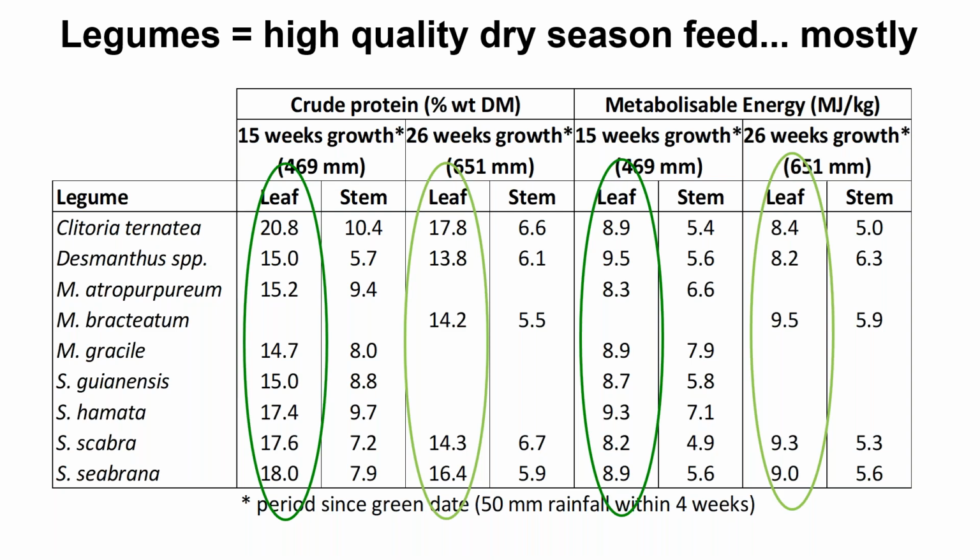And the key message here is that the quality of the leaf is very high. So we're talking in the order of 15 to 20% crude protein, high levels of metabolizable energy, whereas the stem is not. So what we're really focused on in these legume systems is the amount of leaf that's being produced and what that can do for our cattle.